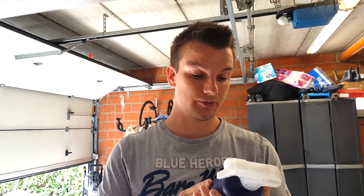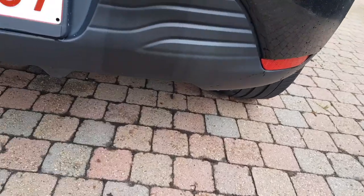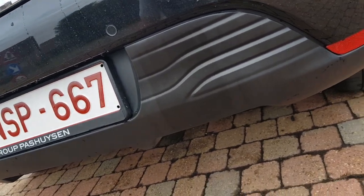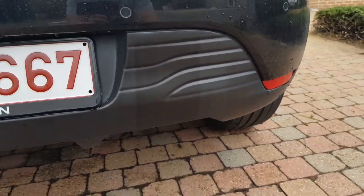Today we are taking a look at HYDRA, how it did perform after about 10 days or so in pretty changeable weather. So sometimes it was pouring down and sometimes we had the sunshine about 30 degrees. So it was a pretty good test for HYDRA. So we're gonna check it out on the car now. So this is HYDRA after about 10 days. So I'll show you the water repellency of it.